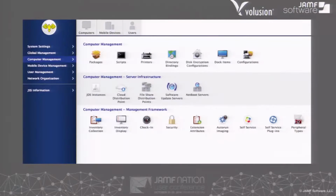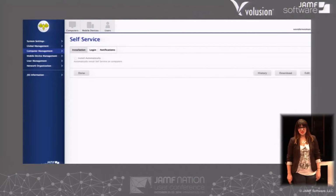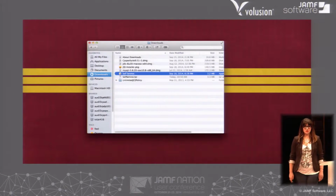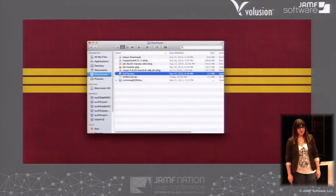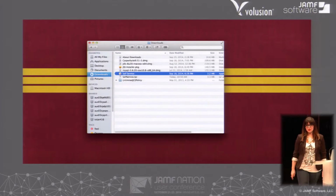So step one, getting the self-service app. You may or may not know that you can just go right into the JSS and download a copy for yourself. And that's what we're going to play with. So you go to computer management, head over to self-service. You'll get a big old download icon. Click on that. You will end up wherever your files download on your machine by default with a .tar zipped file. You double click it, you get your self-service app.